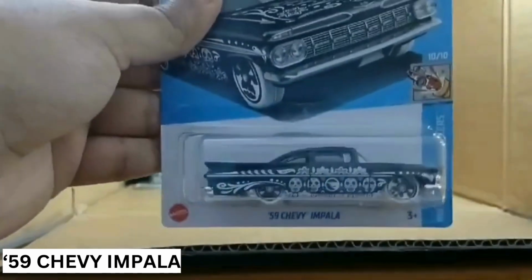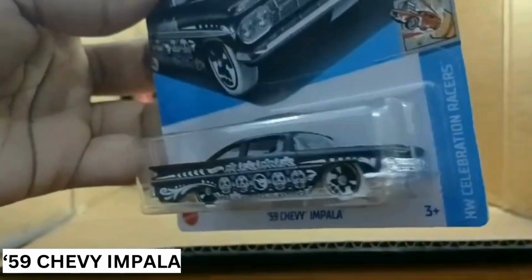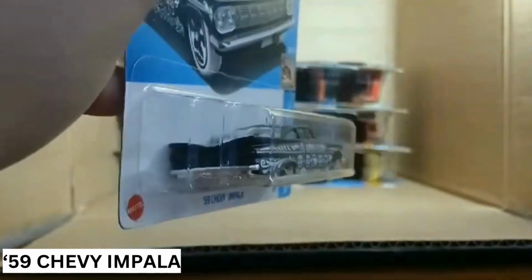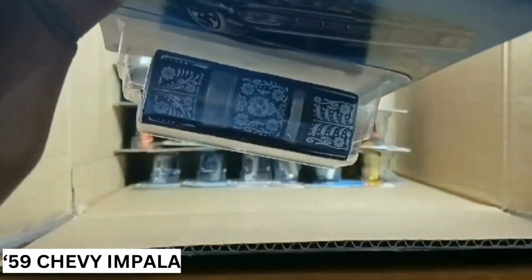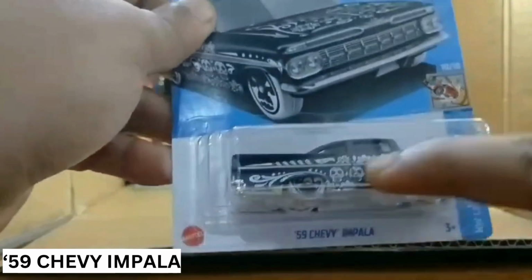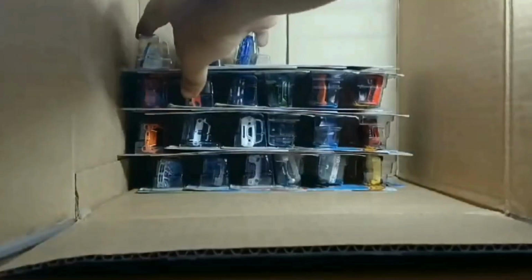Up next we have the super rare car, and this is the treasure hunt from the 2024 Hot Wheels P case. That is the 59 Chevy Impala, and this is from the HW Celebration Racers. Overall the casting and the color combination is so nice that many collectors are again very crazy for it, and this is so rare because this comes only one per case and this is not a guarantee. This is the treasure hunt from the 2024 Hot Wheels P case, and this flame series denotes that this is the treasure hunt from this case. Let's move on to the next cars.